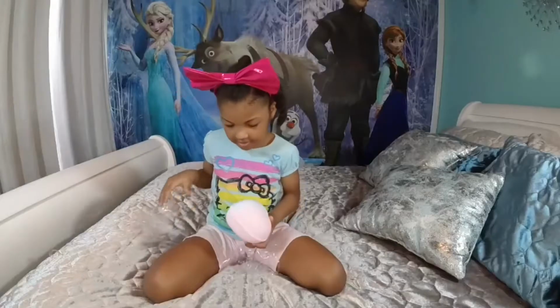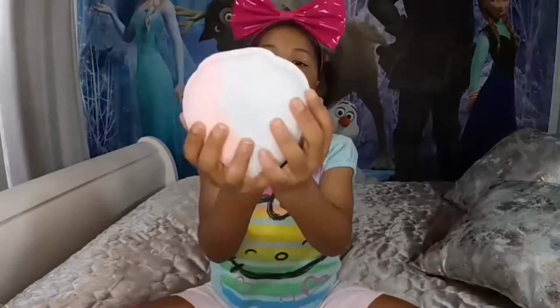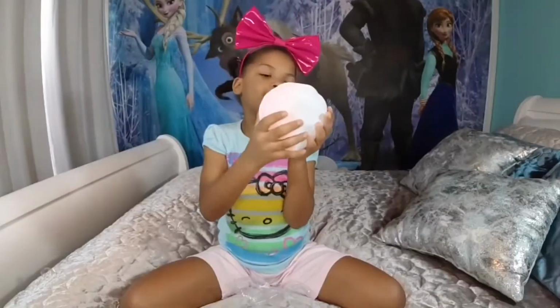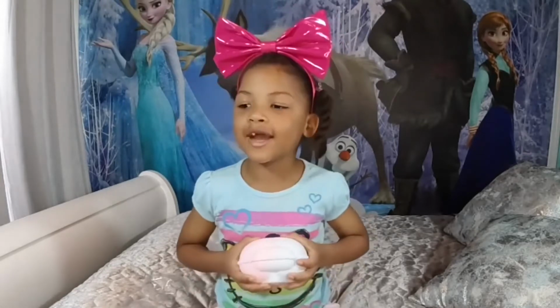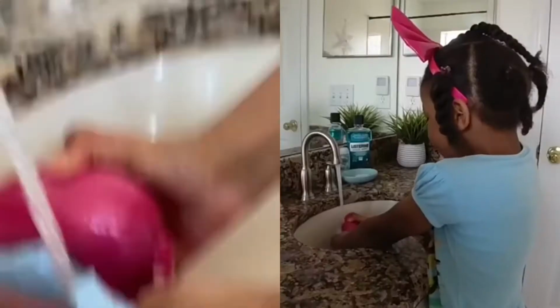Really soft. Okay guys, here's how it looks. It looks like so many pinks. Your heart like blue and then like a little pink, a lot of pink. Guys, now we're in the sink. This is my first time putting it in the sink. Okay, guys, let's go. Are you so excited, guys? Thank you.